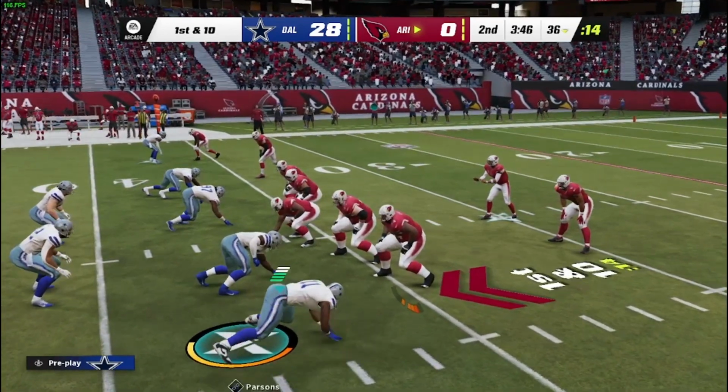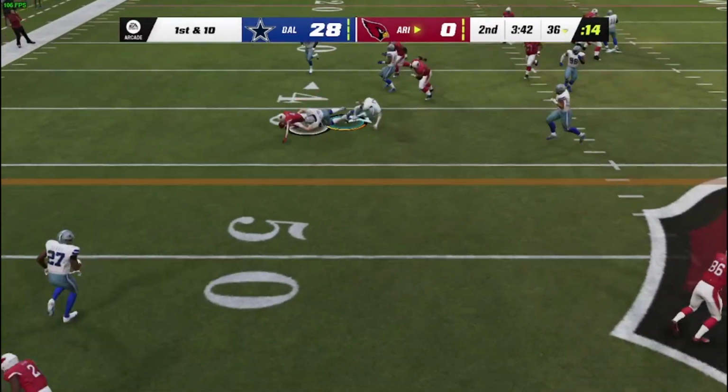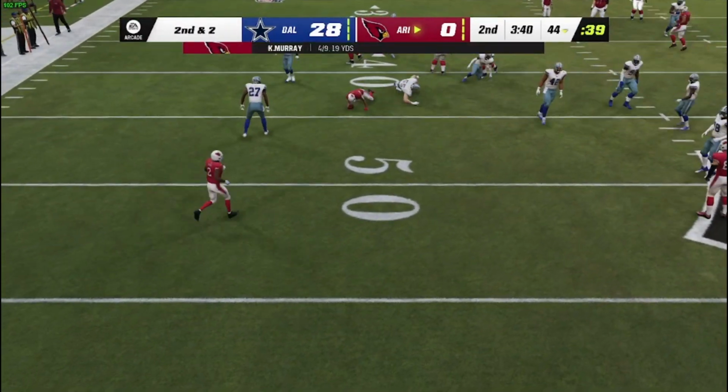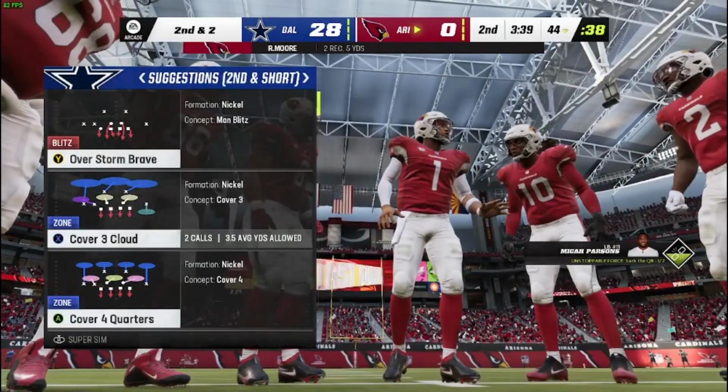Sometimes if you can't protect, you've got to fool them. Screen passes like that can take a little steam out of what's been a relentless rush so far. And they'll get him down after a pickup of 8, 2nd and 2.